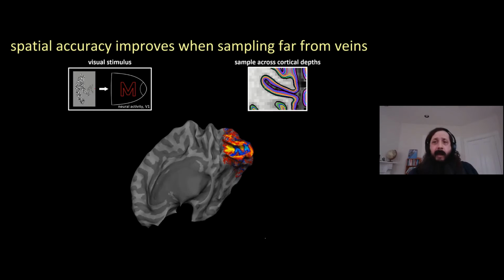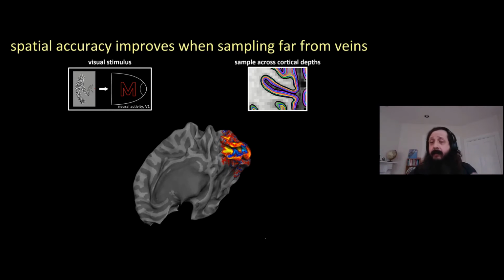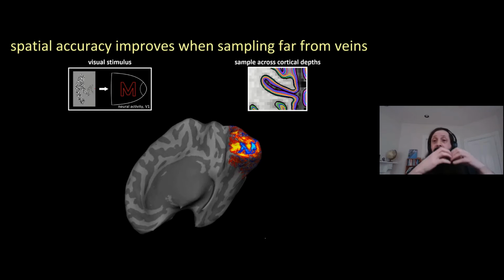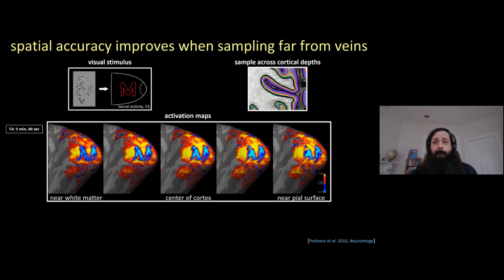And so here is the activation pattern on the reconstruction of the cerebral cortex, shown nicely in the so-called inflated version of the surface. You can see that it's tough to see the M activation tucked inside the calcarine sulcus in the folded representation, but if we inflate the cortical surface reconstruction, we can better visualize this activation pattern. Okay, so we can use knowledge of what the spatial pattern of neural activity is supposed to look like to evaluate the BOLD fMRI data. And so if we analyze the fMRI voxels that are closest to the white matter surface and project these onto this inflated cortical surface reconstruction, we can see that the spatial fidelity of this pattern is actually pretty good.